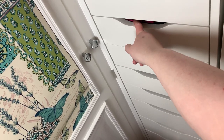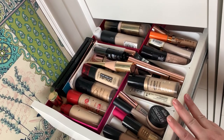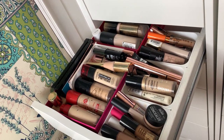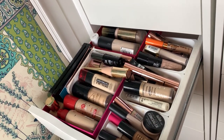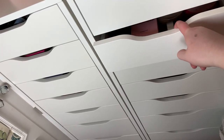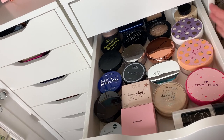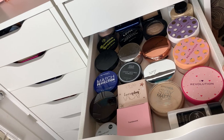Next drawer is my foundations and concealers. So I don't really do much to this drawer, but it definitely needs a declutter, so there'll probably be a declutter coming pretty soon too. But yeah, I'm still quite meh about this drawer. I'm not really too sure about it. And then the final drawer that we did was my powder drawer, and this is what it is looking like. I'm really happy with the way that it looks at the minute.